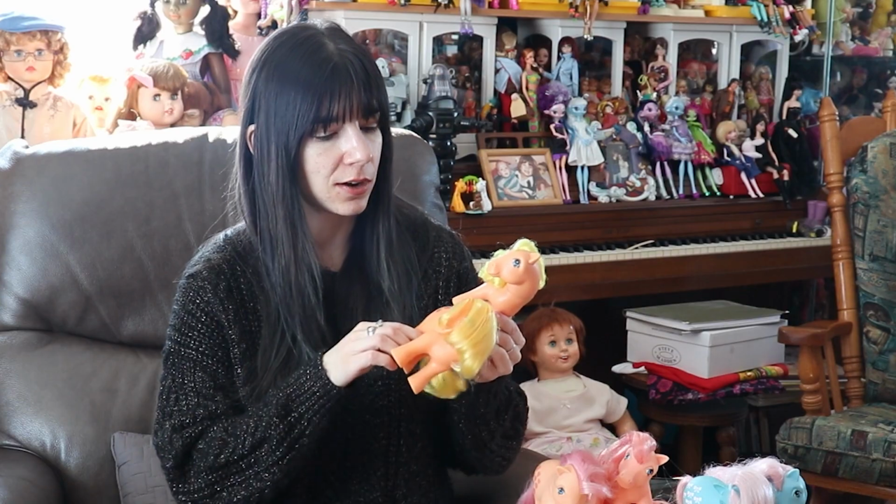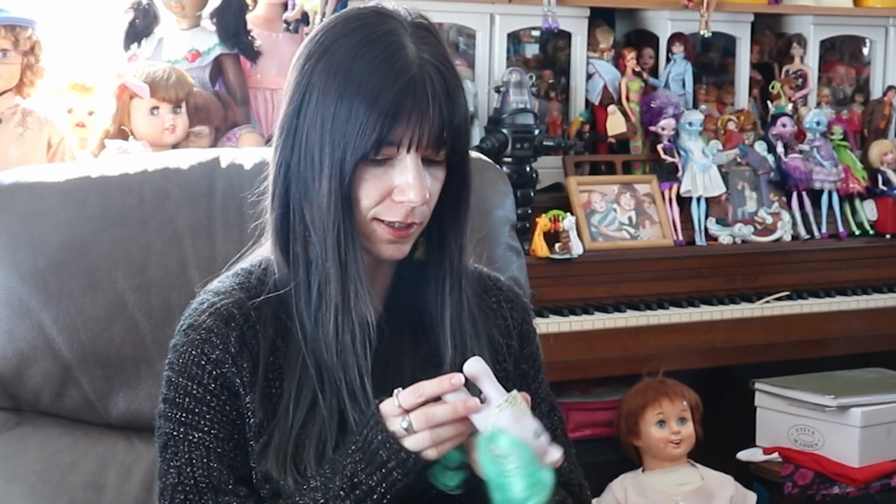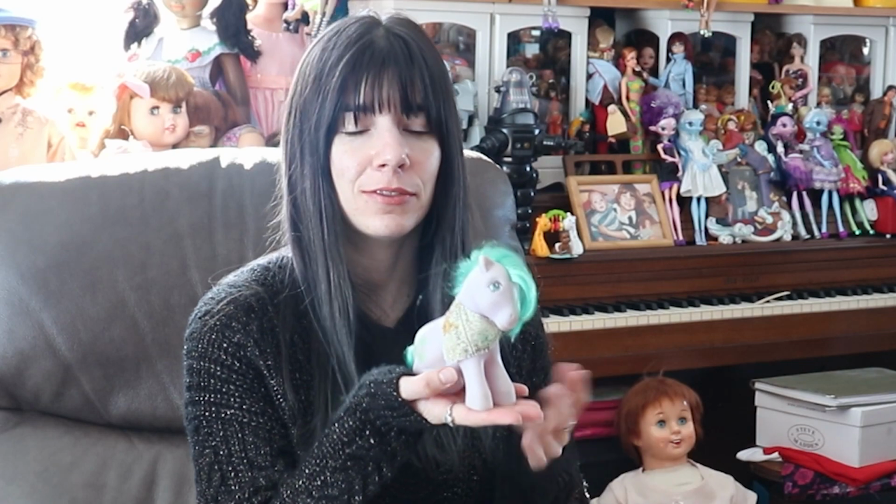Her freckles are also much smaller if you compare the US Applejack to the Italian Applejack. So we have another Italian variant here. This is actually the US release of Seashell. I like the ones that are in the seated poses here. They didn't make enough of them. There's only like 2 maybe. But I really do love this pose.